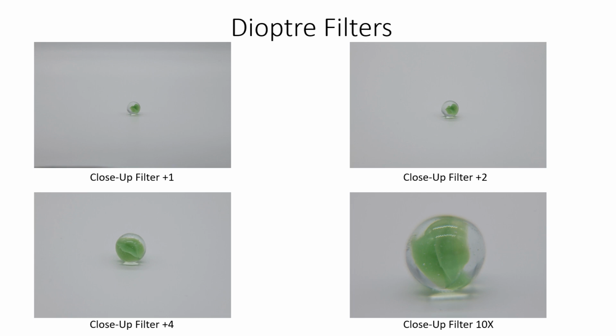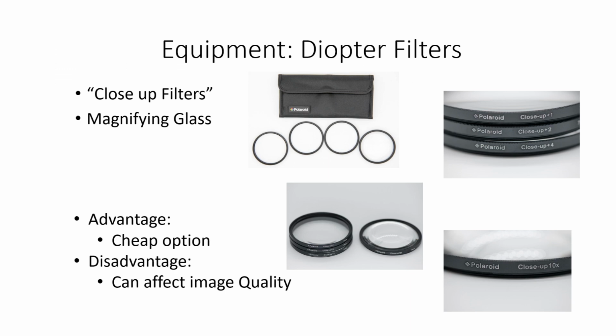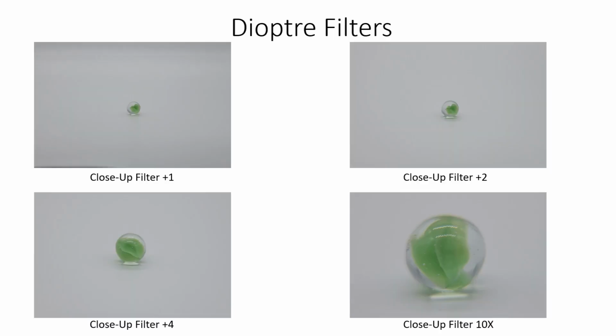But it seems like instead of 1x, 2x, 4x, it's kind of weird how they have them labeled here: 1 plus, 2 plus, 4 plus, and then 10x. So Polaroid, or whatever cheap company is making them with Polaroid's name on them, is kind of doing that. Now you didn't include the marble without the +1 filter because it was so close. I saw you messing with it, and I saw you kind of overlaying them. So Bob, it's kind of one of those things, you know. What can we do to get some more money out of you? Maybe put a cheap piece of glass in it. It's got a little bit of magnification in it.